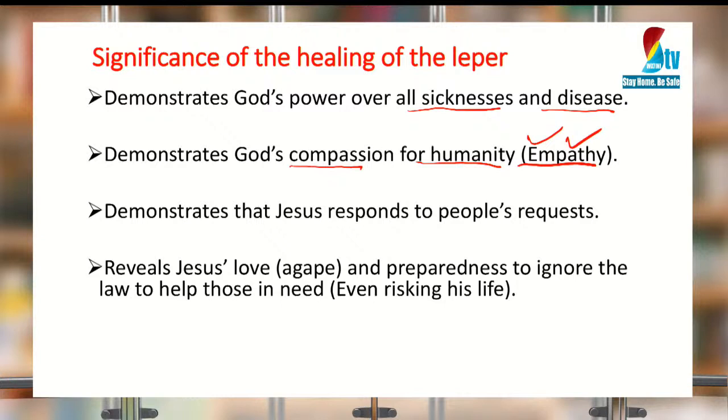So it also demonstrates that Jesus responds to people's requests. This man requested Jesus, "Lord, if you will, you can make me clean." So it's important because it demonstrates that Jesus responds to people's requests. Lastly, this miracle is important because it reveals Jesus' love, and not just any love, but the unconditional, the agape love, and his preparedness to ignore the law to help those in need, to a point of even risking his life sometimes. What does this mean, my dear Lena?